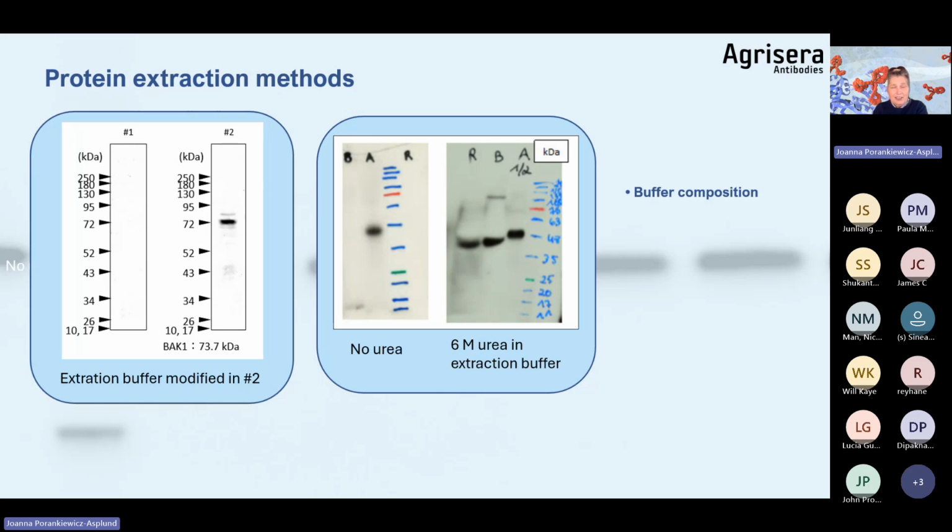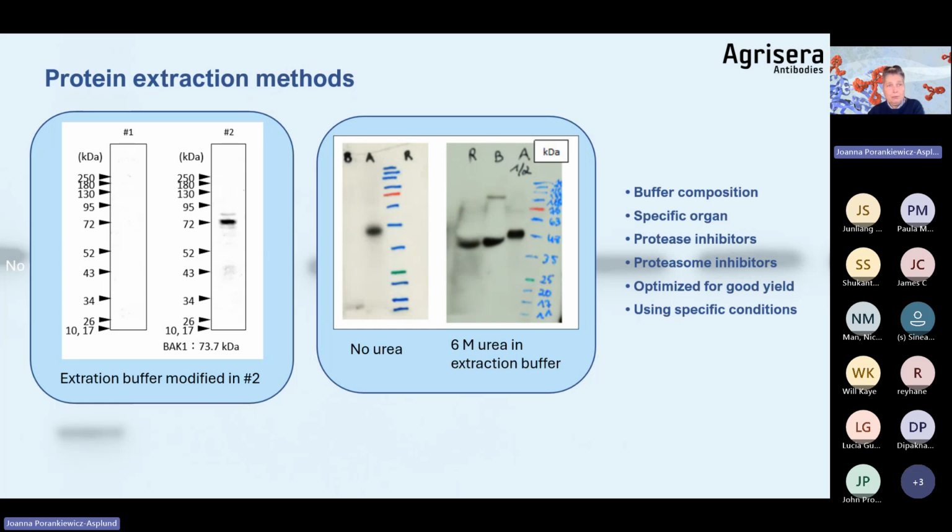So, in case there is no band, please don't panic. Analyze your buffer composition, check if you have used the proper organ, if you included protease inhibitors. For some proteins, even proteasome inhibitors are important, because some proteins can also be targets of proteasomal degradation. A lab was trying to detect a protein for over 1 year. It was a very important project, and there was no band whatsoever until a proteasome inhibitor was included. You need to optimize your extraction method for a very good yield, especially if you work with proteins of low expression.